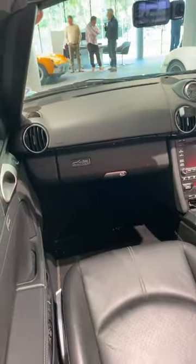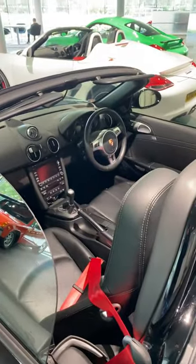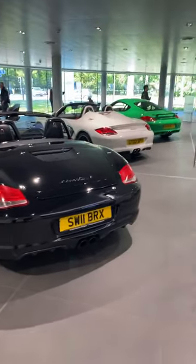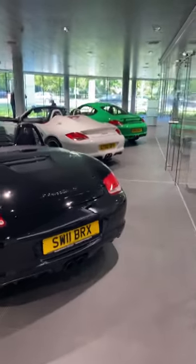A couple of trinkets. It is a numbered production run. I don't think I can zoom in much more, and I don't want to set the alarm off, but it's from the 987 platform. And as the name suggests, everything's in black. Very cool. So yeah, look, all that mid-engined offering from the 987.2 platform. These all had DFI engines, of course.